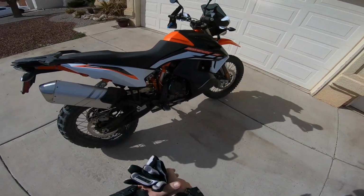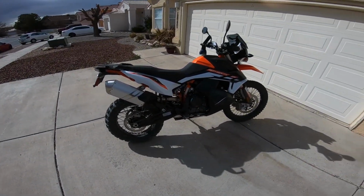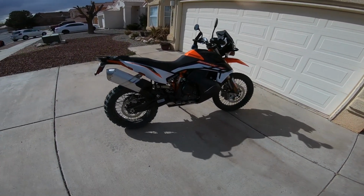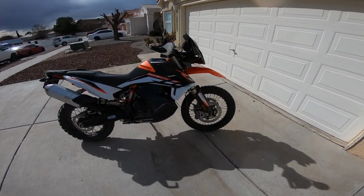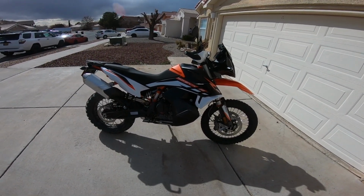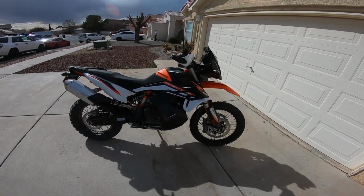So just give a couple thoughts on my comparison between this and the Tiger 900 Rally Pro. Like a lot of other reviewers have said, this bike is like you want to travel like 50 miles on the pavement to go 150 miles on the dirt, and the Tiger would be the exact opposite. This bike is not nearly as comfortable on the highway as the Tiger. The Tiger's got a more comfortable seat. The wind protection is way better. I mean, obviously this bike has almost no wind protection.